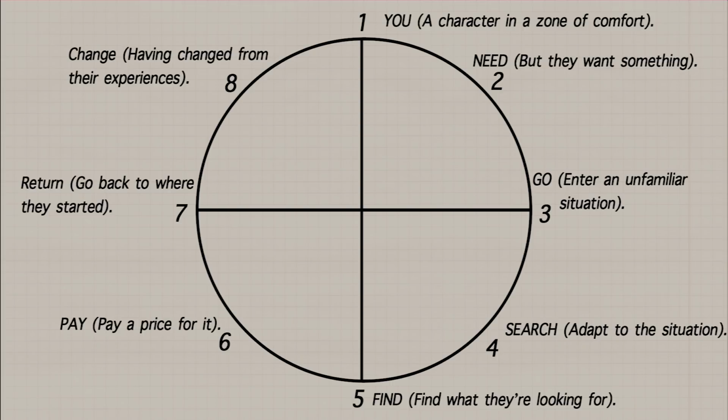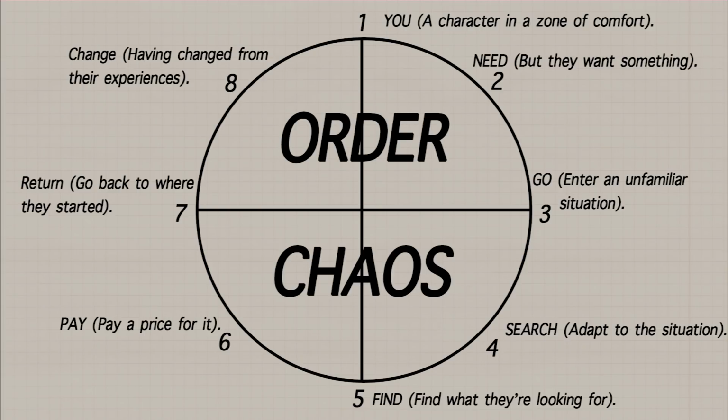The circle also shows us what kind of state the protagonist will be in during any time in their journey. The top half of the circle indicates order and the bottom indicates chaos. You can add the first and third acts in the top 2 and bottom quarters. So this structure, while simplistic, can tell a powerful story and allows the writers to focus on compelling characters, world-building, themes and hilarious scenes for the show.